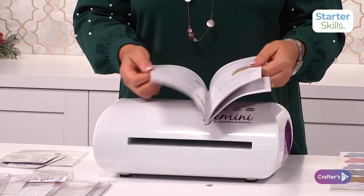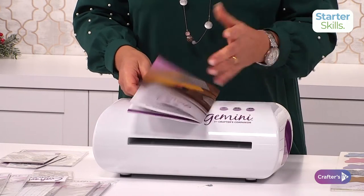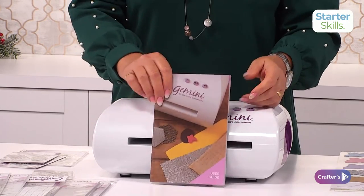Now, I'm going to give you a quick top tip when we get back over and show you how I remember all my plate combinations.